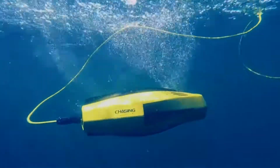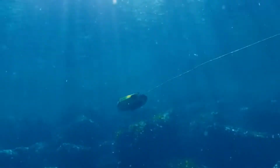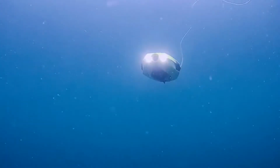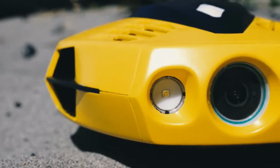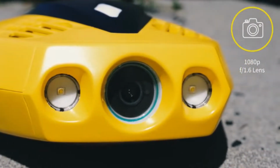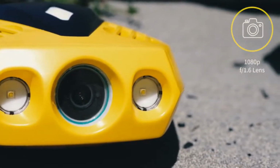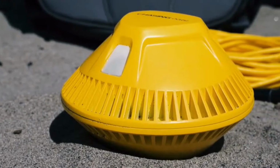But let's dive deeper. With its hydrodynamic design and shark-like precision, Dory can reach depths of over 49 feet. And with 2 built-in 250 lumen lights, you can find and capture exactly what you're looking for. The high-end camera has a 100-degree field of view for expansive photos and video. And its f1.6 wide aperture lens is ideal for low-light situations. With 8 gigabytes of storage capacity, you'll have plenty of room to store your adventures.